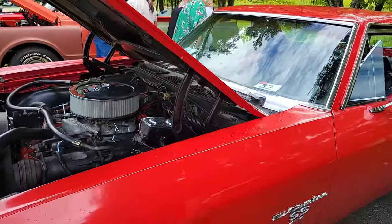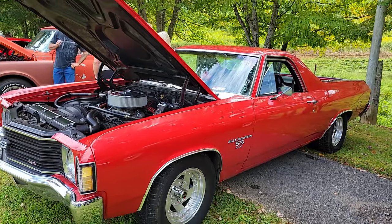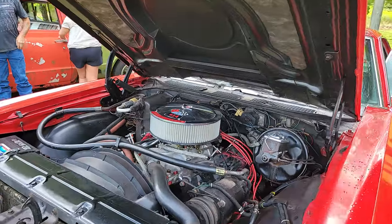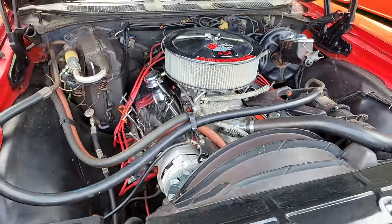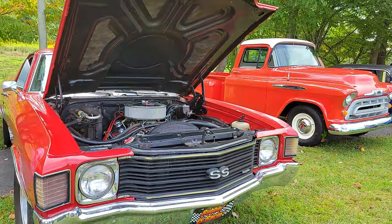So this is a 72 El Camino, correct? I think so, yeah. 454. Which 454 was not an option in 72, was it? I thought they were. Okay. I think they were in 71 and 72. Wow. Looks pretty awesome. During the whole high horsepower era.